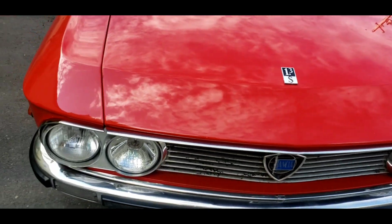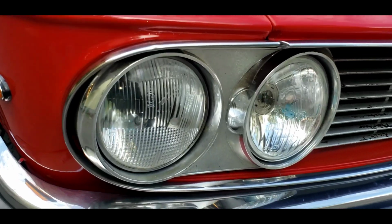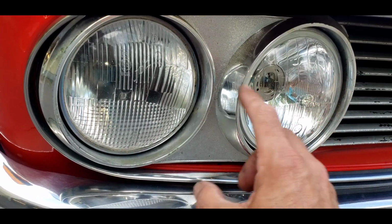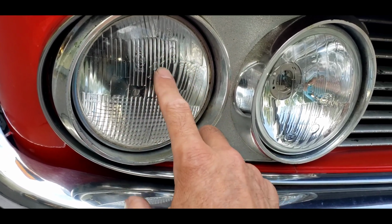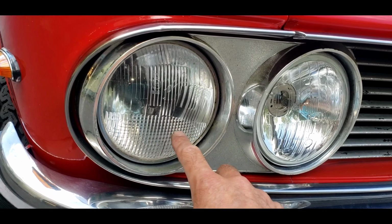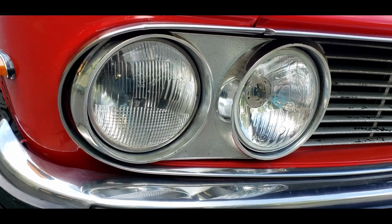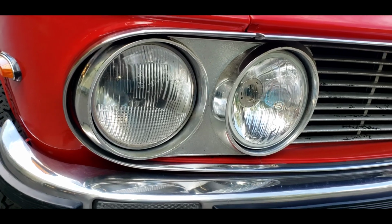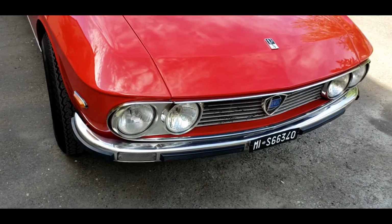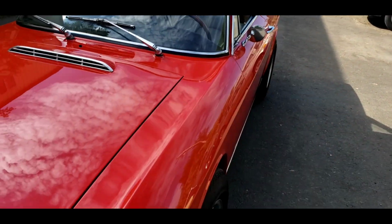Somebody can probably let me know in the comments. That'd be really cool. It is a 1971 Lancia, and look at these headlights just for a second. These are CBs, I believe, and I don't know the brand of those. Really cool cutoffs. You can see the patterns in the lights to make sure that oncoming drivers don't get blinded, but they have really good lighting. In Italy, I think you need that because they probably don't have a lot of street lights.